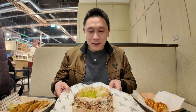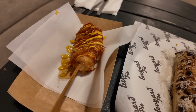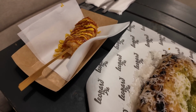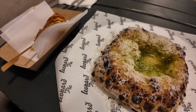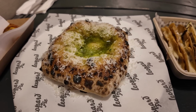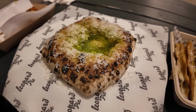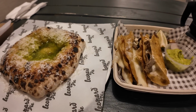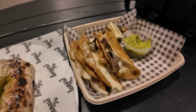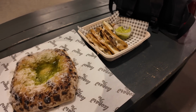Okay, so I now have my food and it looks like an absolute feast. Let me give you a closer look at what I ordered. Okay, so the first thing I got was this Korean cheese corn dog, which looks delicious. Next up, I went for, I'm not totally sure what this is, but I think it's called a honey butter ring from a pizza place. So it looks like a pizza baked ring with honey on it. Not totally sure, but that looks delicious. Can't wait to try it. And then I got some tacos with different fillings and some guacamole. Let's dig into this absolute feast.